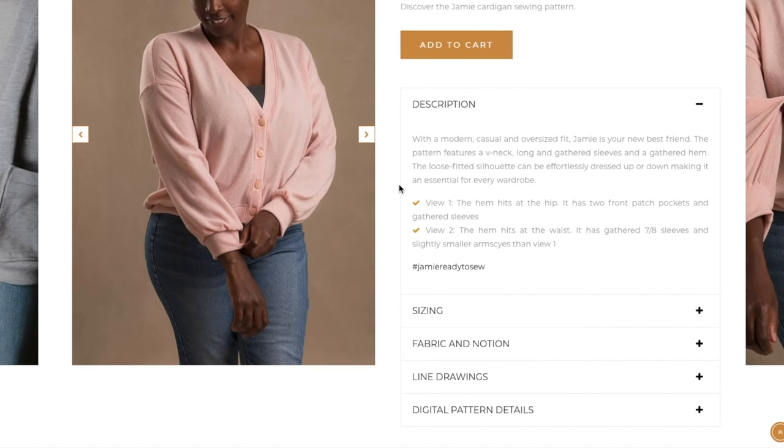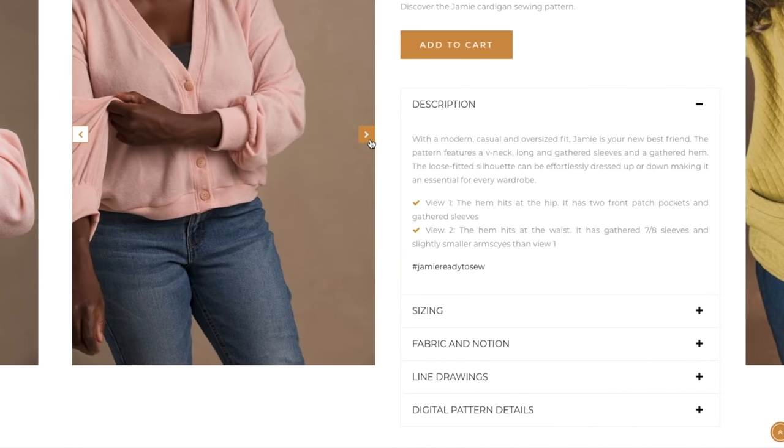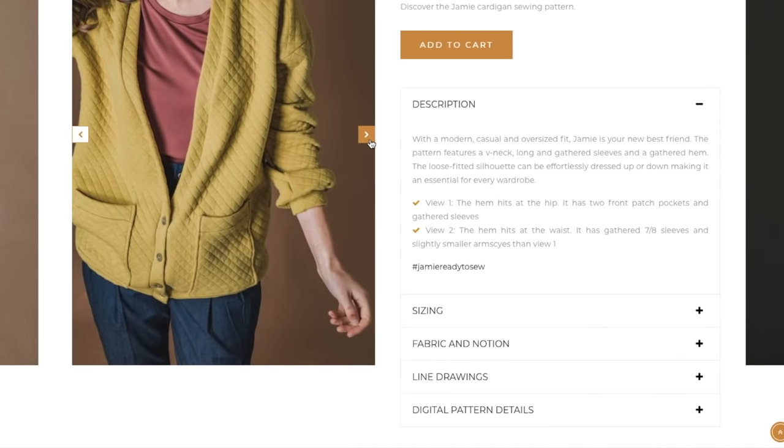View one. The hem sits at the hip. It has two front patch pockets and gathered sleeves. View two. The hem sits at the waist. It has gathered 7/8 inch sleeves and a slightly smaller arm size than view one, just meaning it has a closer fit. Oh, I see. It's like if a cardigan and a sweatshirt had a baby. A sweatigan? A carda shirt?